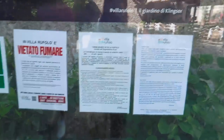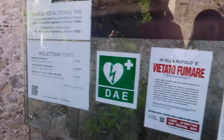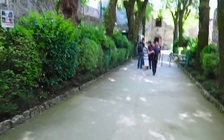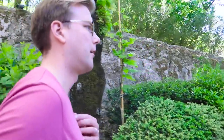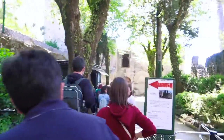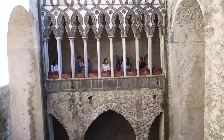This is Villa Rufolo. So this is one of the famous villas that people come to Ravello to visit. So it used to be something else. I just told you. Okay, we're now going to find out what Villa Rufolo used to be. You don't want to pay? You have to support the maintenance. That's why you pay. What's here? I don't know. We're gonna find out. Expensive. Better be good. Oh, it's a crocodile. Waiting game is on.